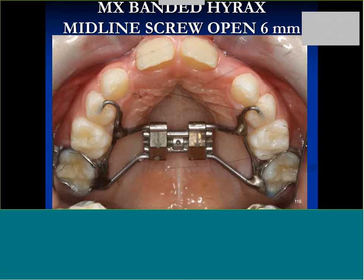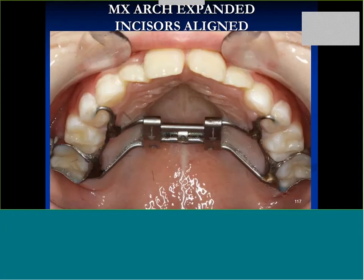Now, the crib stays on for 5 months. Now we're going to just expand. Now we've got a midline screw, and we're opening 6 millimeters. Now we're opening about 10 or 11 millimeters. This is a big one, but we needed it.